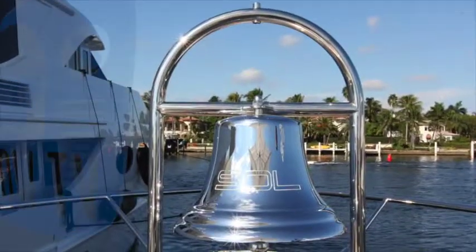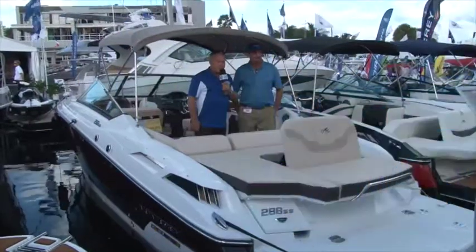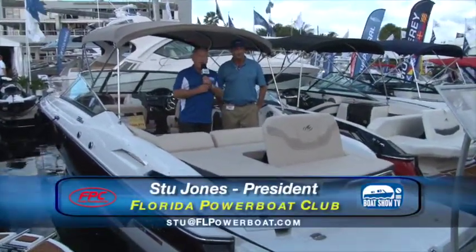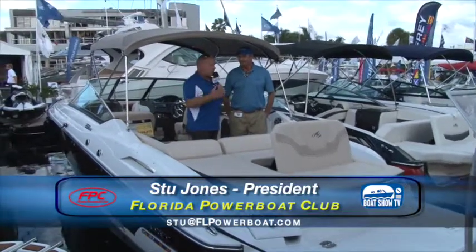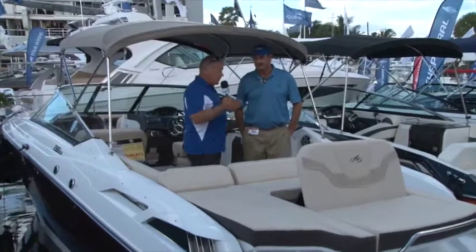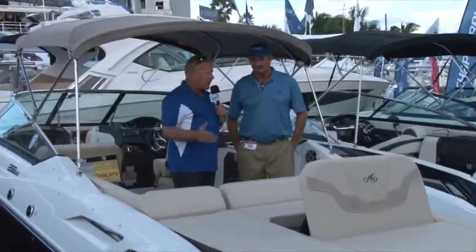Let's go. It's showtime. Blair Foerster is with South Florida Yachts, and they are the Fort Lauderdale dealer for Monterey, and been wanting to get back to Monterey and see some of the new models. Blair, we are on this 288. I love the boat. It's a great family day boat, lots of room. Tell us some of these features.